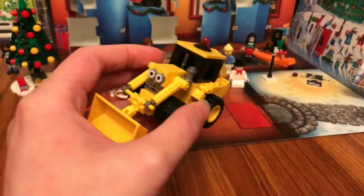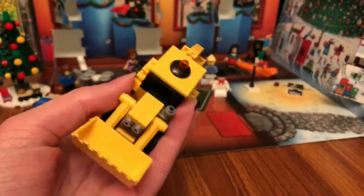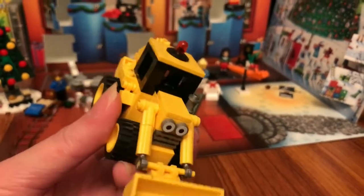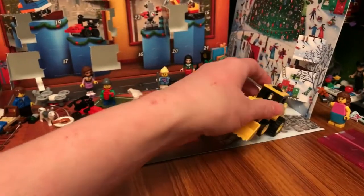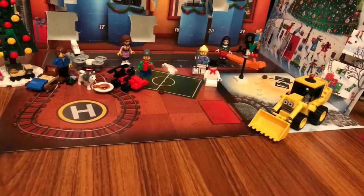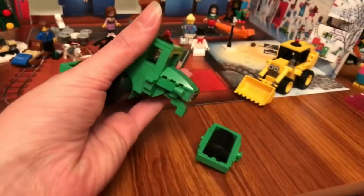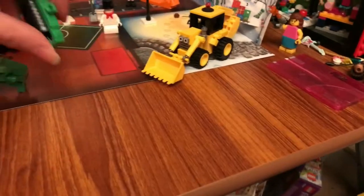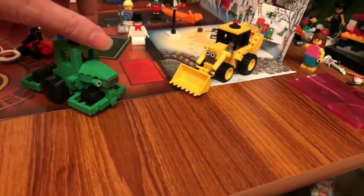that we have is Scoop, Rolly. Oops, his front roller had come off. Don't worry, I'll fix it. There we go.